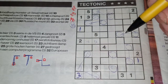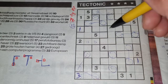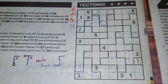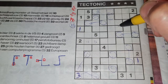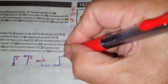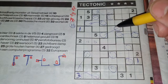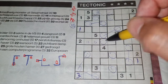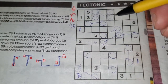Let me see which. How about this one? The Z construction, or the Z shape. Remember that this box has the same number as that box. So this box has the same number as that box. But also this box has the same number as that box. So those 3 are connected with each other.